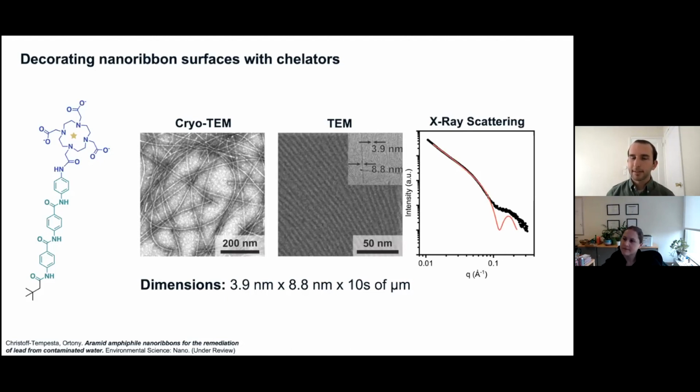And could I just follow up for a second? Are there other uses of these very strong nanoribbons that you can imagine? I can think that these materials have extraordinary properties and so forth. I was wondering if you've given any thought to what they might be applied to, other than the chelating environment.